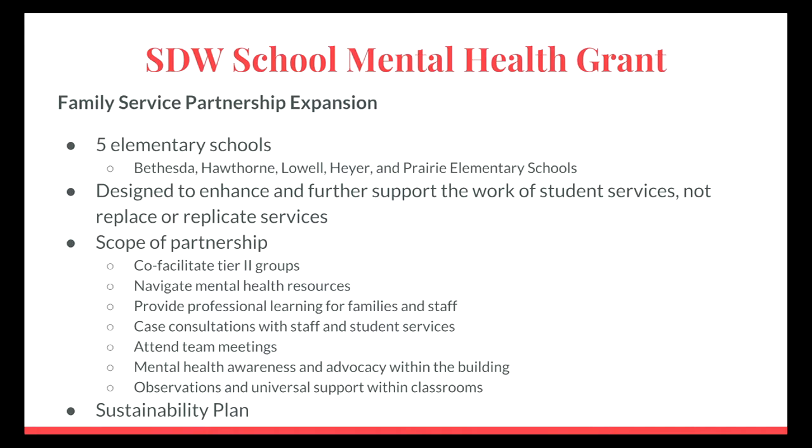Our sustainability plan is such. This grant was designed as a one-year grant. We don't know for sure if the funds will be available, so sustainability was heavily weighted in the application. Our sustainability plan is that this will transfer into the PATH program next year. So if this grant goes away, this therapist will remain in these 5 buildings under the PATH program, and they will have already established relationships with the staff, with the students, and the families. So it will be a seamless transition when they start seeing students for one-on-one therapy.